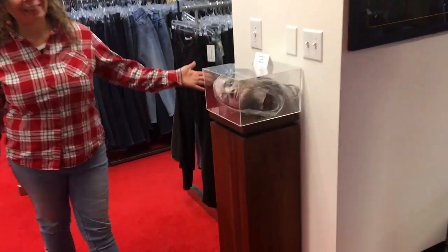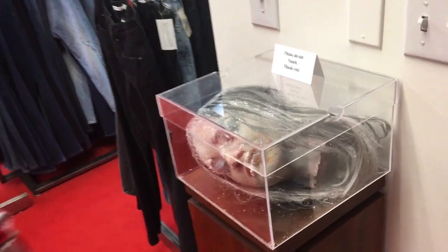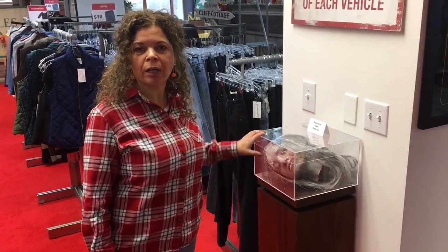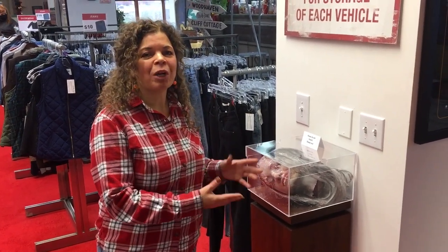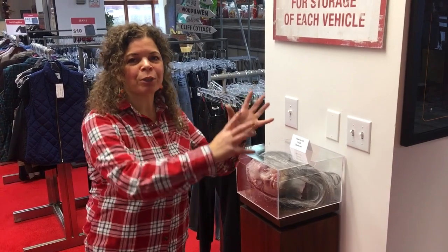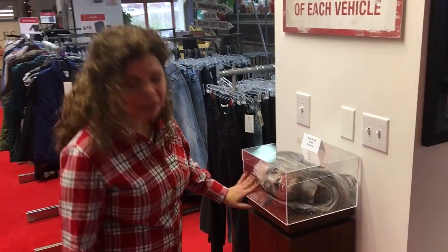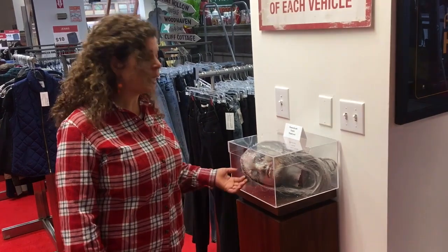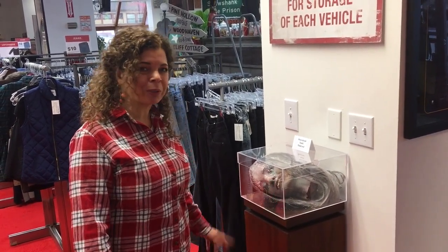This lovely head right here is very personal to me. This was a cast for actually a prostitute that they cut off her head and put it in a Christmas tree to be used in Nosferatu. And the person that they used was actually my daughter, who does a lot of work on the back end. She was a PA at the time. Now she's working in the construction department for Hocus Pocus currently.